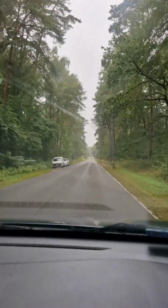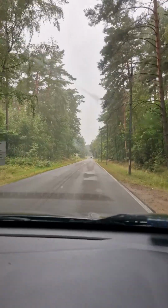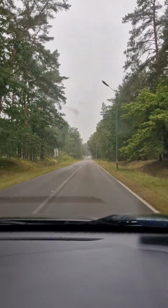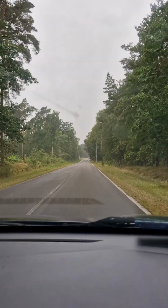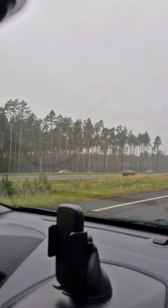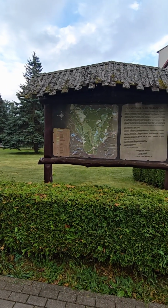Here we are, we've made it to Poland. Yeah, we're being picked up by Mama and Tata, and now we're driving to, where are we going? Drawno. When I say the trees are straight in Poland, look how straight these trees are, yeah. Okay, so here we are in Poland, yeah.